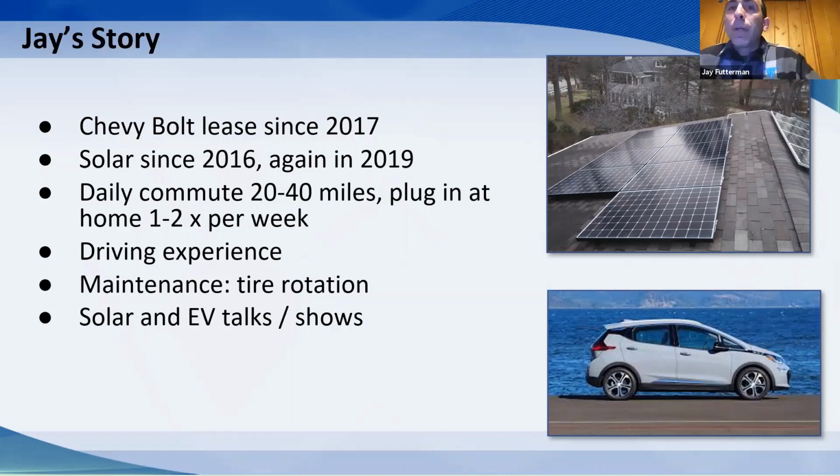I drive kind of a typical amount, a daily commute of 20 to 40 miles. I plug in at home once or twice a week. Very, very rarely do I ever charge out on the road. It's just not something that's necessary. But if I'm at the grocery store and there's free electricity there at a charging station, I'll take advantage.